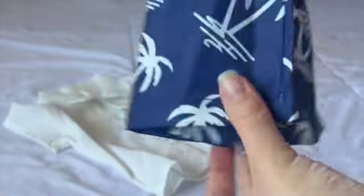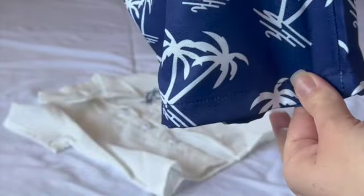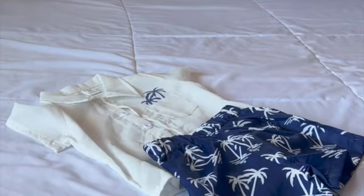Shorts, nice silky material, super cute. This one has that nice thick waistband and it's light. It's not a tight stretch. It's a little loose and fits super cute. These are a little bit on the short side for the shorts and look super cute on.